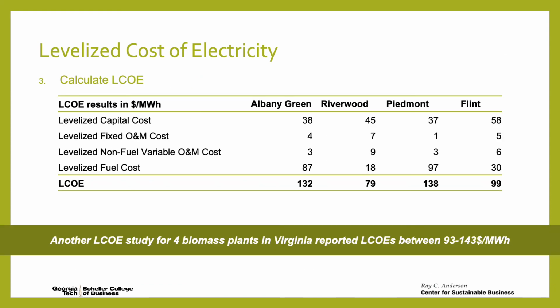The results are shown in this table. The LCOE for the biomass plants in Georgia range from $79 to $138 per megawatt hour. The results show that the levelized fuel cost is the most representative cost for the plants, followed by the capital investment, and the other O&M costs are not significant compared to the capital investment and the fuel cost.